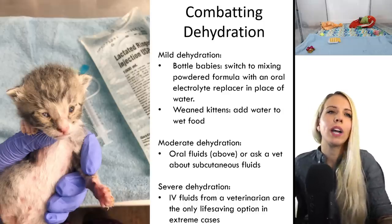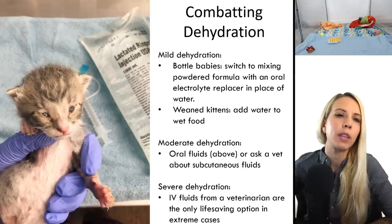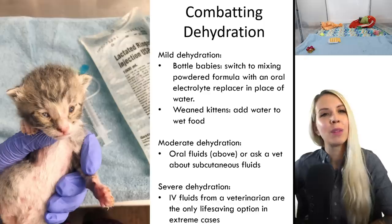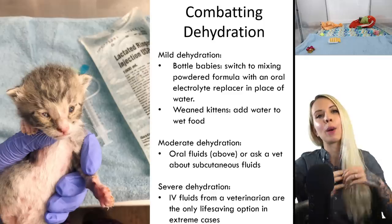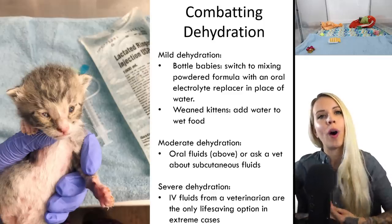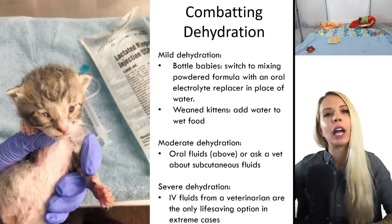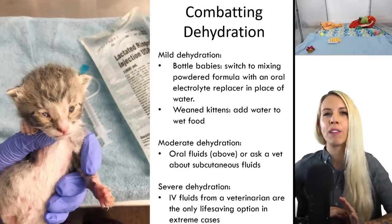So what I do with my little kittens who have diarrhea, any kitten who has diarrhea, any kitten who's new to my care who I think might be dehydrated, instead of mixing their powder formula with water, I mix it with Pedialyte or any kind of electrolyte replacer. So you don't need to know some fancy recipe here.